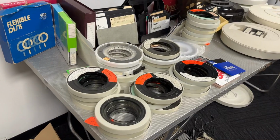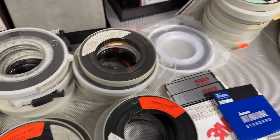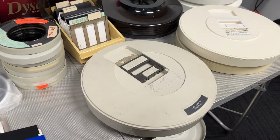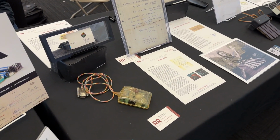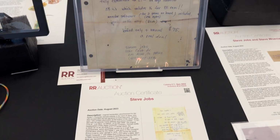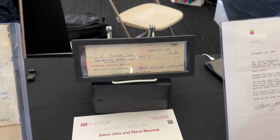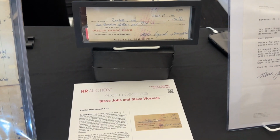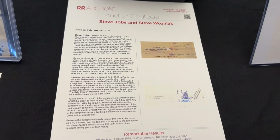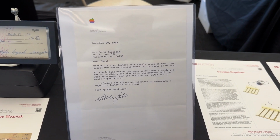There was plenty of media to be had as well, including these program tapes formerly owned by IBM with some forbidding labels on them. There was also an assortment of 5 1/4 inch and 8 inch floppy disks, with some DEC data cartridges thrown in for good measure. There were also some historic artifacts from the early days of Apple which were going up for auction, like this prototype mouse. Right next to that was an original ad for the Apple I that was handwritten by Steve Jobs. Here's a check that was signed by Woz and Steve Jobs, made out to a Palo Alto-based PCB manufacturer. This is likely a payment for PCBs associated with the earliest Apple I systems. So if you're an Apple enthusiast with tens of thousands of dollars to spare, these artifacts could be yours.